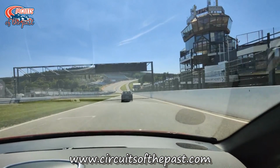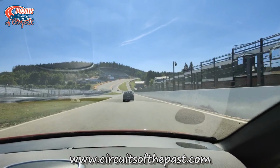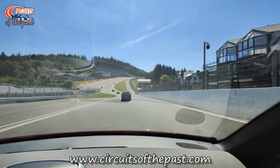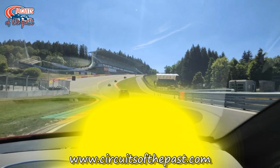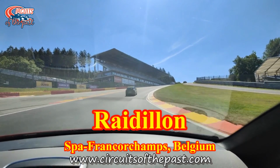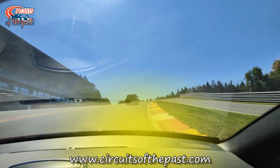Tucked away in the forested hills of the Belgian Ardennes lies one of the most iconic and misunderstood sequences in all of motorsport. Not just a corner, not just a name, but a legend woven from fear, history and heartbreak. Welcome to Raidillon. Not Eau Rouge, Raidillon. Let's get the facts straight.